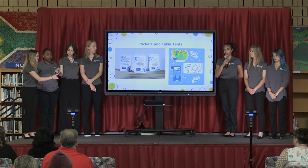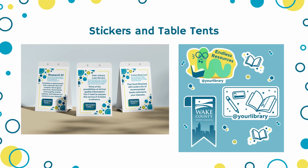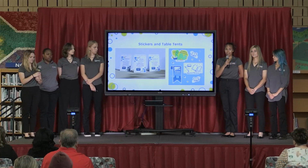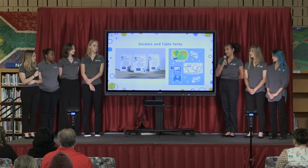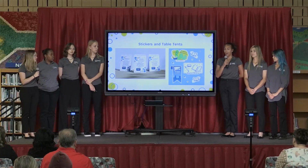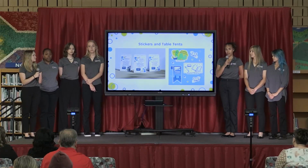For my portion of the project, I created table tents and stickers to create a few fun deliverables. For the table tents, I made sure to include any relevant information regarding the library's resources and create a layout that would be pleasing to the eye. For the stickers, I made sure that I would make designs that people would actually want to use. I made a sticker that would appeal mainly towards children, a sticker with a liner aisle, and a sticker that would showcase Wake County.